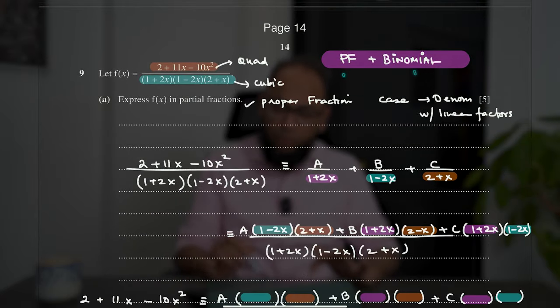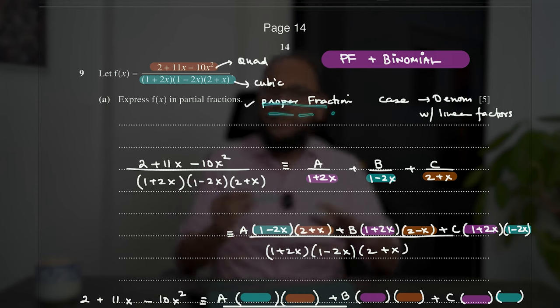Partial fraction with binomial, decide on the case. But even before that, decide whether it's a proper fraction or not. So the case comes later. The decision whether it's proper or improper comes first. And the rest of the working is not that difficult. It is lengthy, but not that difficult.